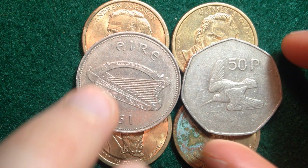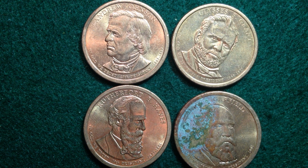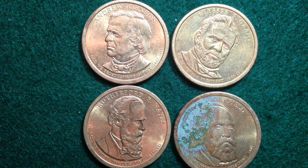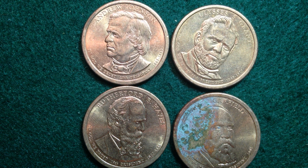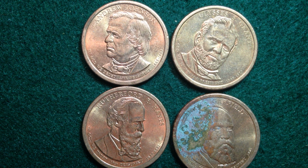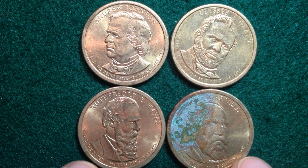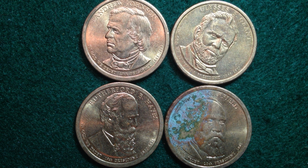In today's video, we are going to talk about these four coins behind us. We've got the Andrew Johnson, Ulysses S. Grant, Rutherford B. Hayes, and the James Garfield coins. Now these ones are part of the Presidential Dollar Series. If you've been collecting the Presidential Dollar Series and having trouble finding the coins that come after these ones right here, there is a reason for that.